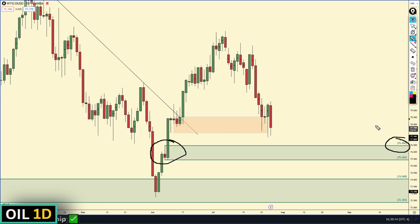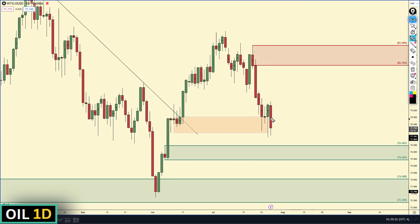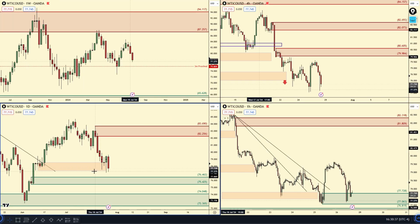So I still think it's fine to look for longs at any point, whether it's right now or waiting for this daily zone. I think looking for longs is definitely going to be okay. We have a new daily supply above at about 82.25. So any longs, that would be pretty much our long-term profit target, unless you want to let one ride all the way up above if you think the daily trend is going to change. But things are looking good as far as potential long trades go.